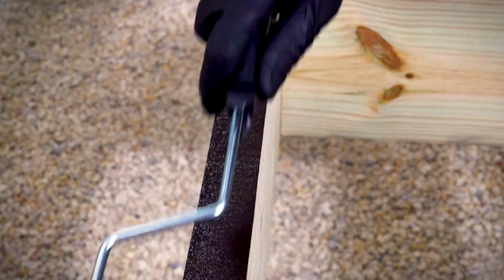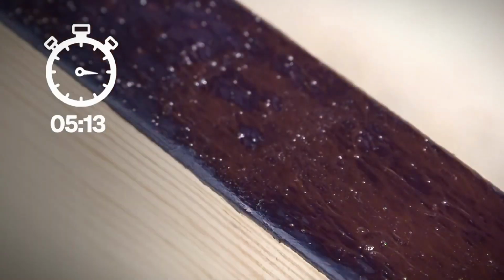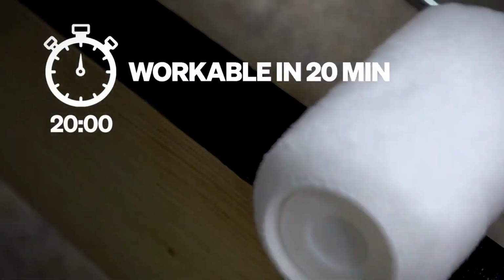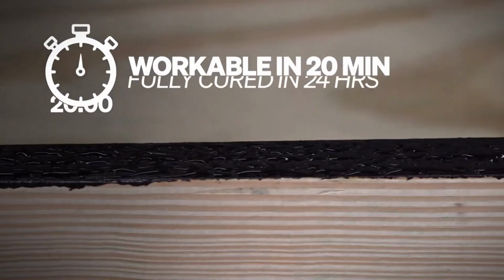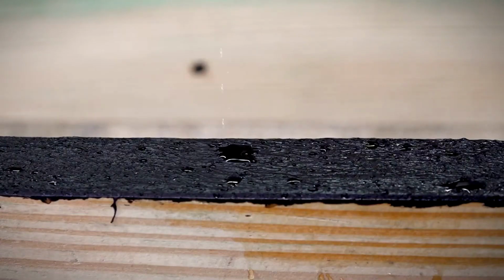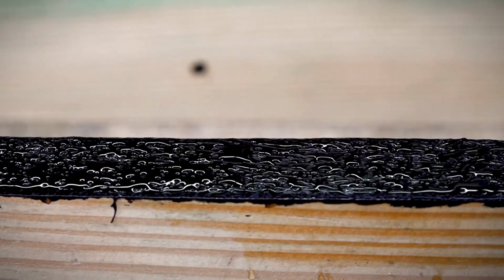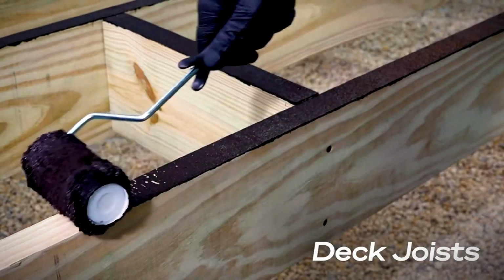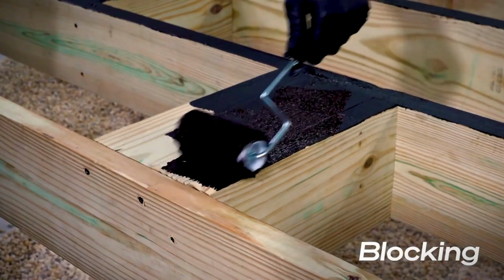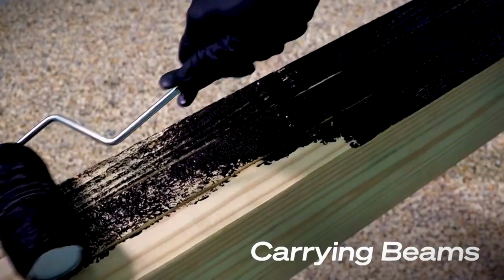But what truly sets this coating apart is its versatility. Whether you're coating large expanses or tackling hard-to-reach areas, this product delivers consistent results every time. And let's not forget about cleanup. With its easy-to-clean formula, maintaining your deck has never been easier. So, if you're looking for a reliable, durable, and easy-to-use solution for protecting your outdoor space, look no further than the FastenMaster Deck Frame Coating.